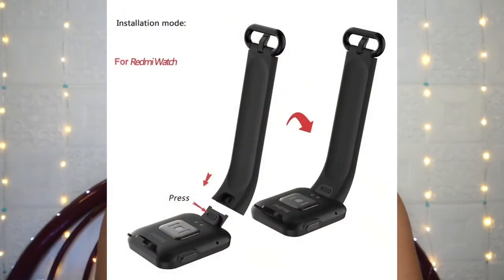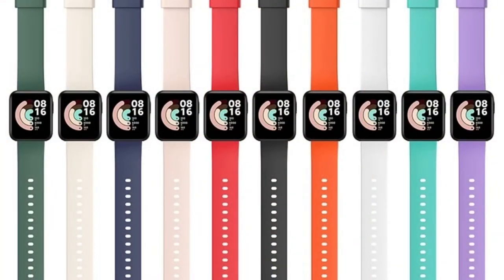Yung strap niya actually replaceable. I've already checked how much will it cost in replacement ng strap. Actually, hindi siya ganun kamahal. It only ranges like 150, maximum of 250. Again, that will be depending on the design as well. Let's see once again what's in the box.